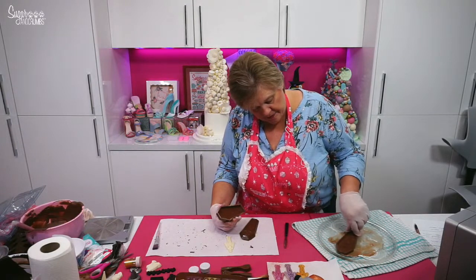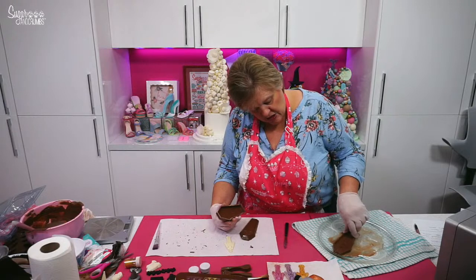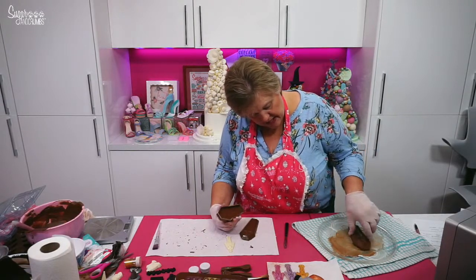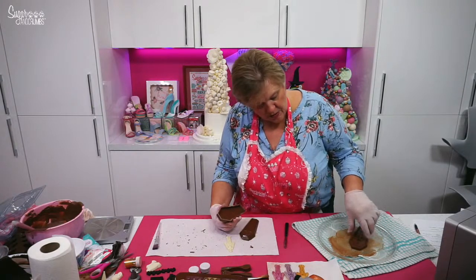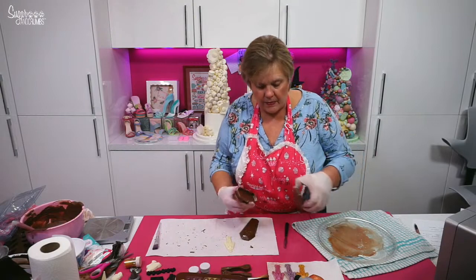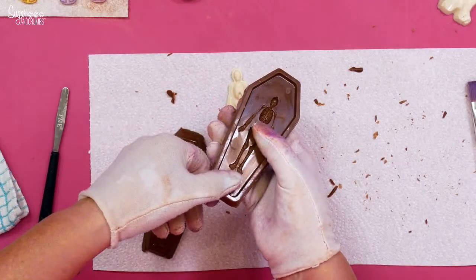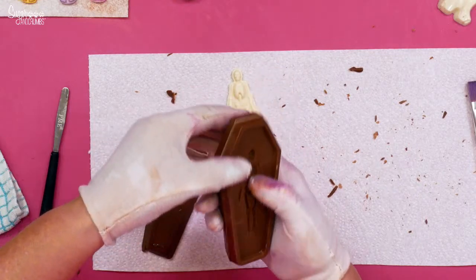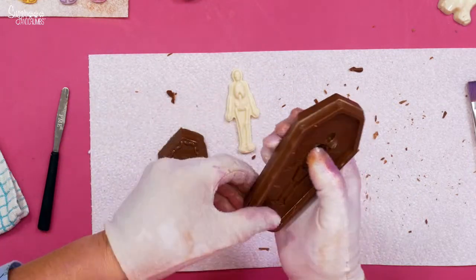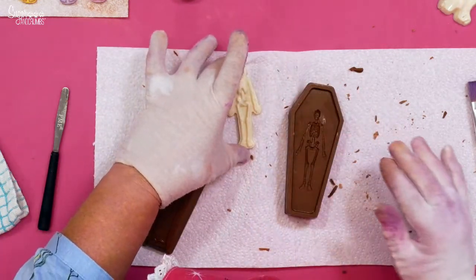I want that onto the glass so that I know it's even. And I can see now that that little bit that was stuck underneath has now melted off. And we're going to stick those straight together. So they are stuck. Wipe it round. And then let's leave him there.